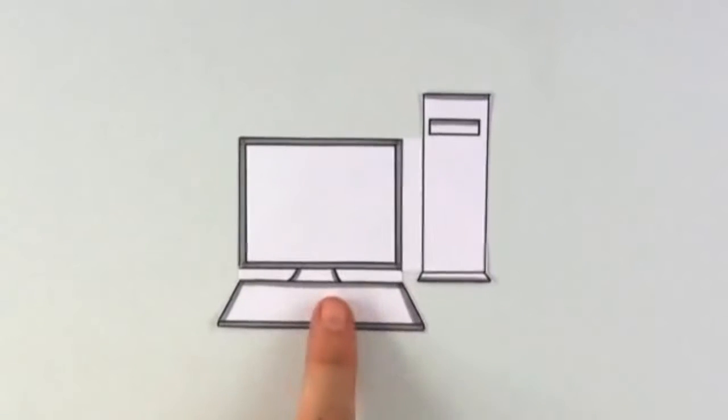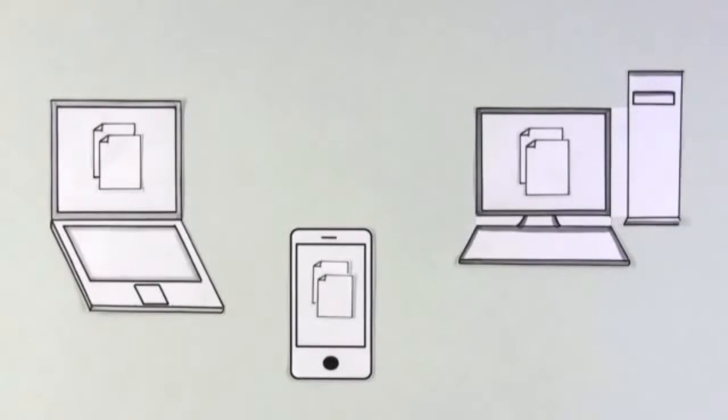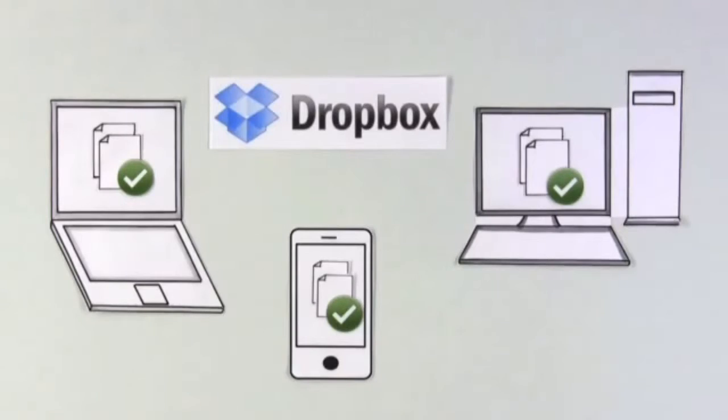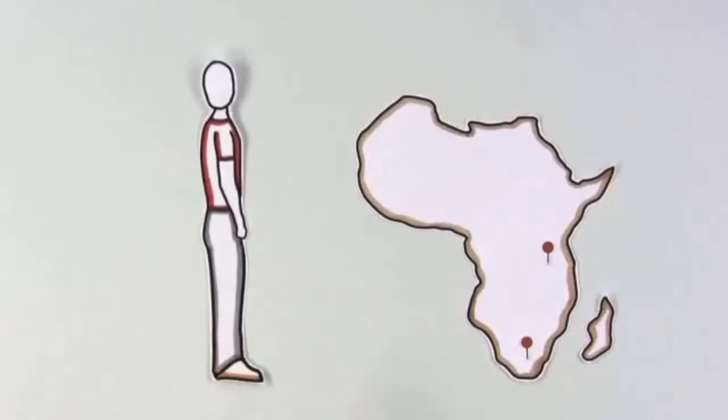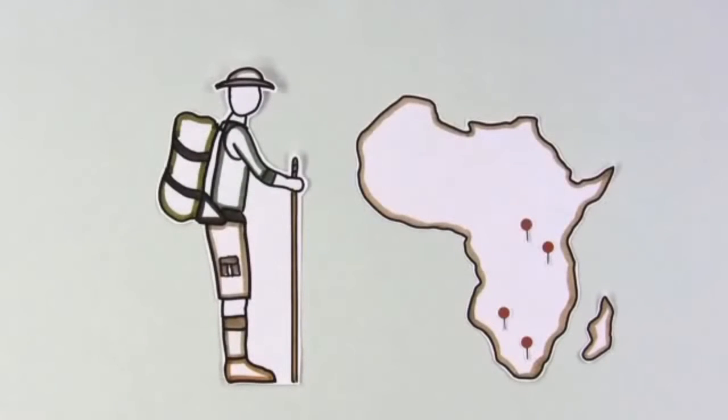The same thing is true for computers. If you have more than one, keeping track of all of your files can be a pain. Solving this problem is one of the big ideas behind Dropbox. It's like a magic pocket, a single, secure place for all of your stuff. Let's meet Josh, who is preparing for a big trip to Africa.